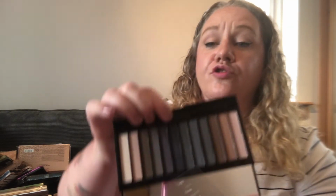This next one is the iRevolution Iconic Smokey, and it's not being swatched. So I'll do a giveaway for that one. It's not been touched. That's what I think I'll do, is some of them, the ones that haven't been swatched, I might just put them up in giveaway videos so that you can get a chance to win them.